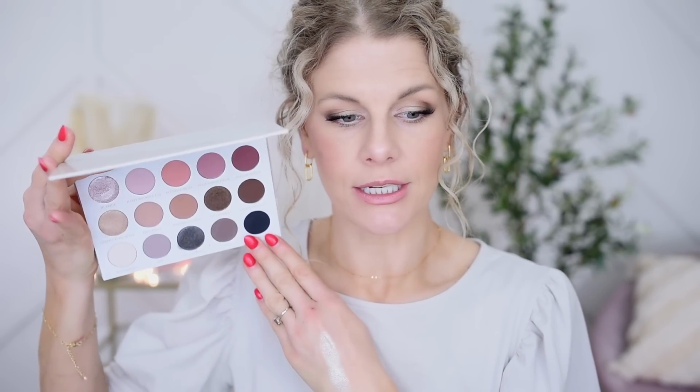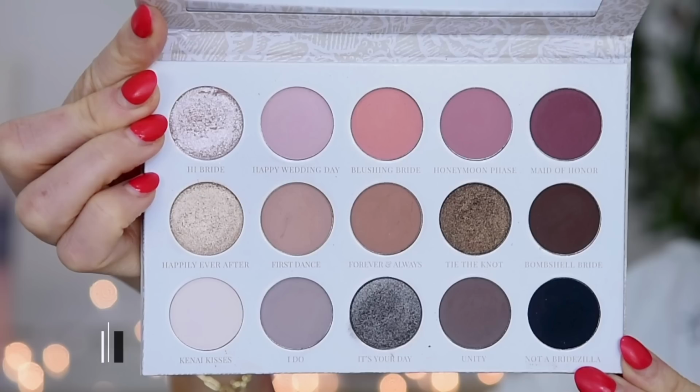Okay, ranked at number 3. This is a newer palette to my collection. I've added this in the last, I think it's been about a year now, and it is from Sydney Grace. This is the Sydney Grace Unveiled palette. This was done in collaboration with, I think her name was Kendra Mathis. Yes, Kendra Mathis. She is a bridal makeup artist, and it is such a well-curated palette.